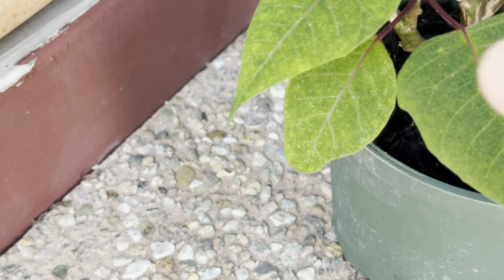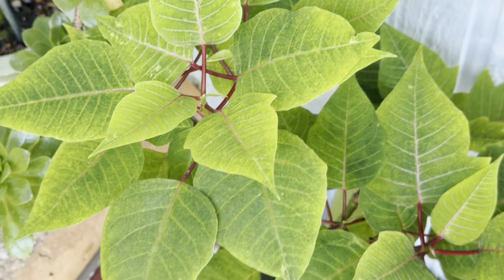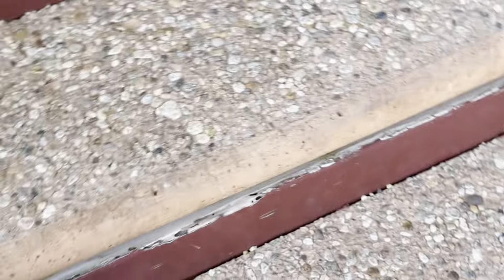This is from last year. Could have been 2 years. Who knows? I'm not sure, but I know it's definitely last year's poinsettia, and it's still doing well. And the rubber plant, of course. So we're coming to the end now. This is the artificial one.